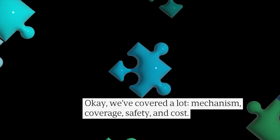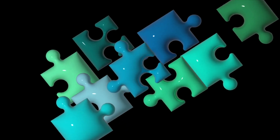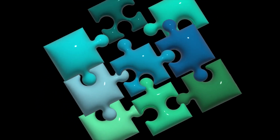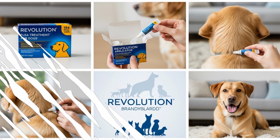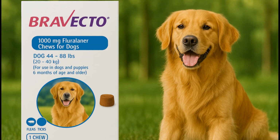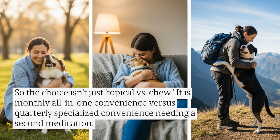Okay, we've covered a lot. Mechanism, coverage, safety, and cost. Let's connect these pieces to see the core trade-off you're making. With Revolution, you get the convenience of all-in-one protection. Its topical mechanism enables broad-spectrum coverage in a single monthly dose. With Bravecto, you get the convenience of duration. Its internal, bite-required mechanism allows a 3-month dose, but you must manage a separate medication. So the choice isn't just topical versus chew. It is monthly all-in-one convenience versus quarterly specialized convenience, needing a second medication.